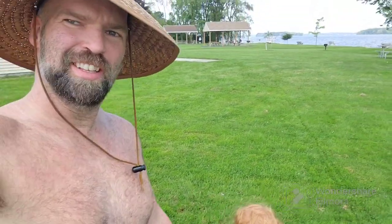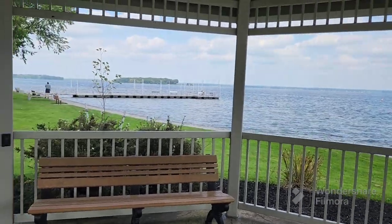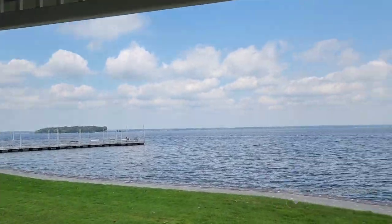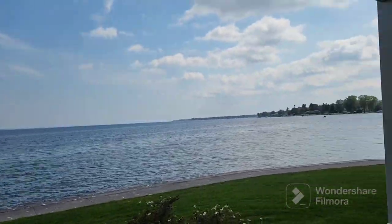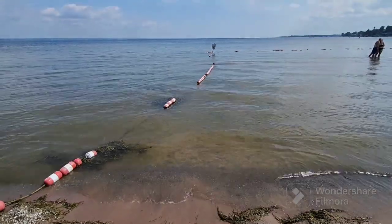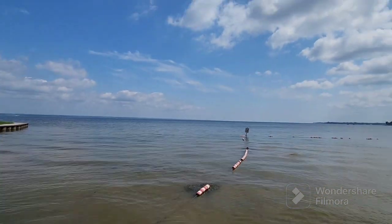Yeah, I guess so. Here's a photo of my truck holding my kayak at Warner's Beach. Nice, huh? See the pier? Frenchman Islands? I guess you could hook a boat right out there. Boats are roaring. Oh, it's so nice out here.